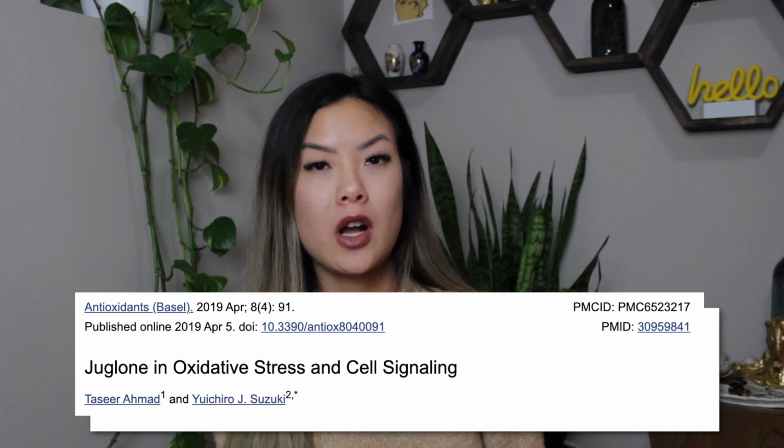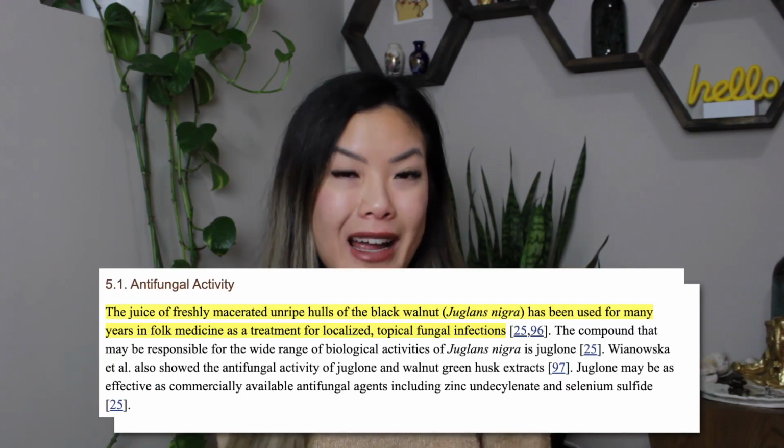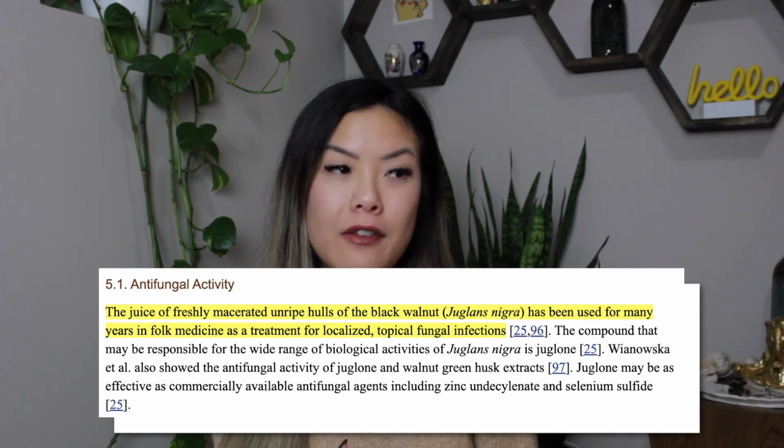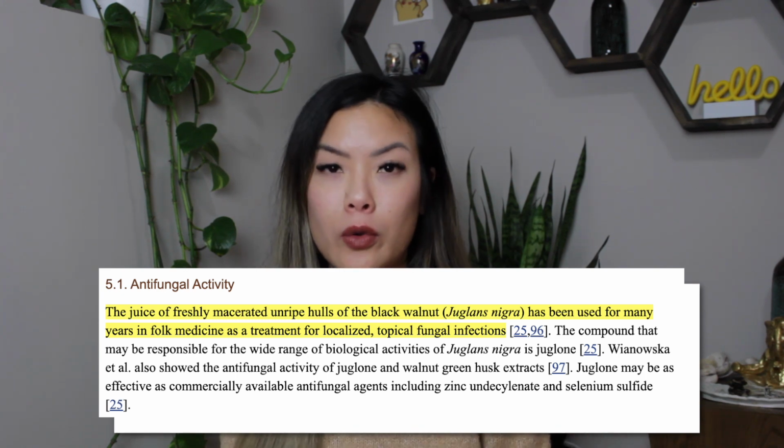And this research paper talks about black walnut, which is a type of nut that is often recommended for managing fungal rashes, fungal overgrowth. So I went to the supplement store. I also consulted with my functional medicine doctor and asked her opinion, and she was like, give it a shot, because she does recommend black walnut to her own clients as well.